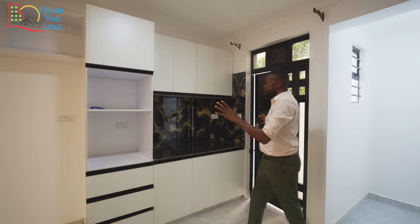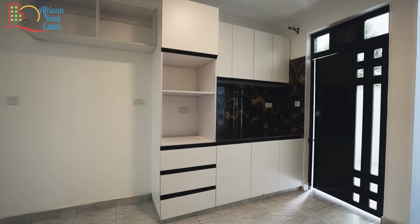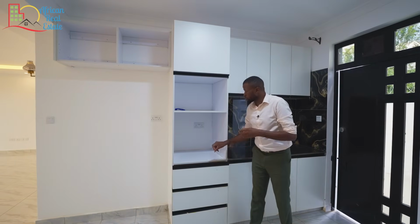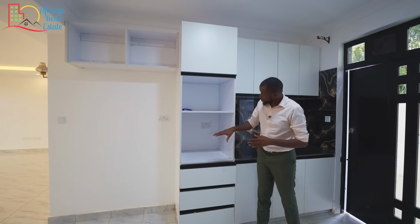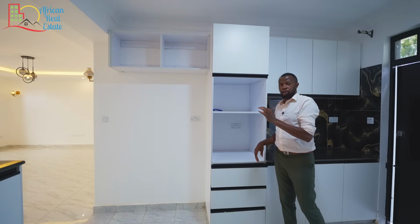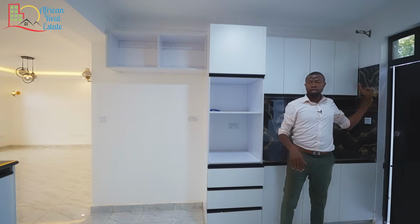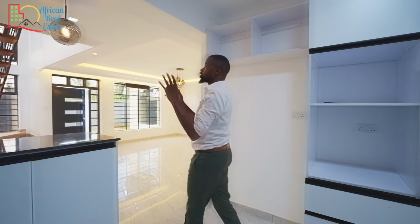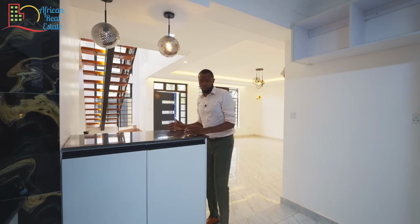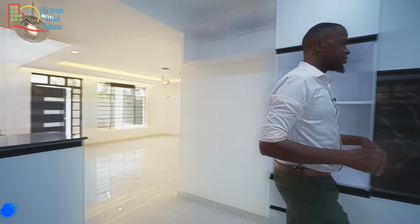I'll show you that. Here you have an extra cabinetry for your kitchen storage. What I like about it is that you have these drawers for your cutlery and your crockery, and you have this space for your oven, and above it you have another space for your microwave. Before I show you the laundry area, I love the spherical directional lights that amplify the beauty of this countertop. I'll show you the laundry area.